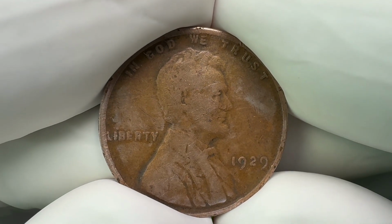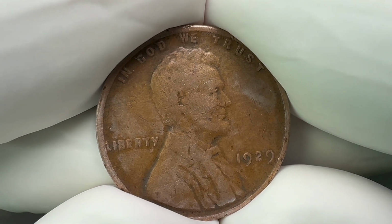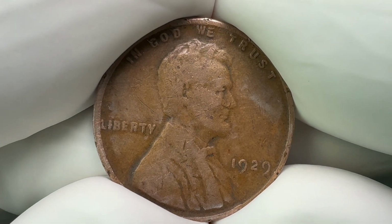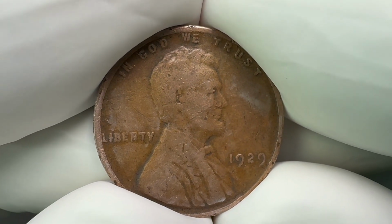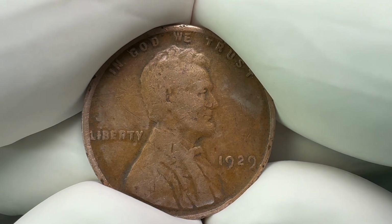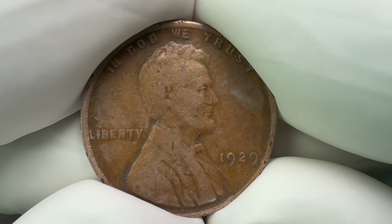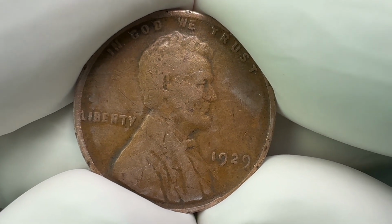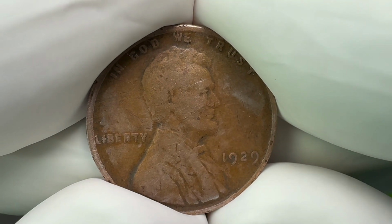symbolizing prosperity and growth. By 1929, Americans had already grown used to seeing Lincoln on their pennies, but the coin had not lost its symbolism. It was a tribute to a president remembered for guiding the country through its most difficult war, and now ironically it circulated during one of the most difficult economic crises.